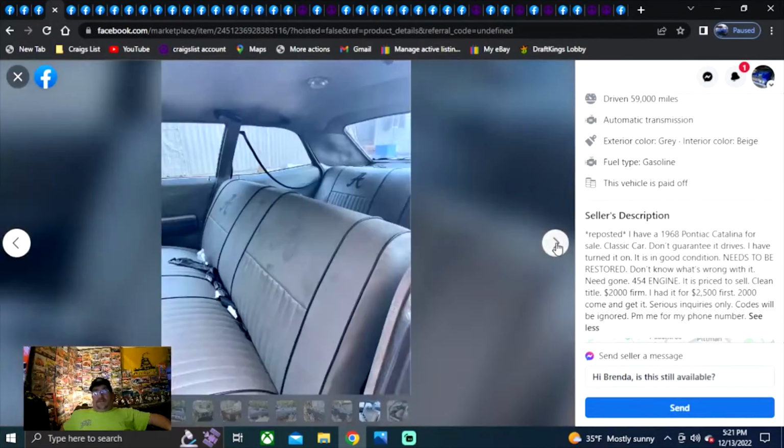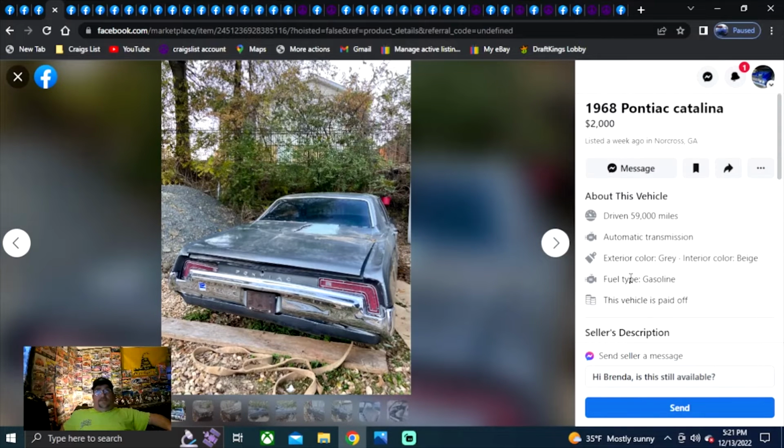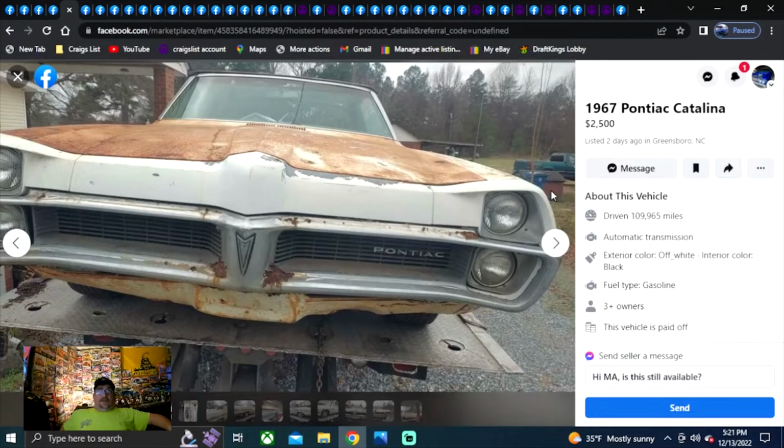So they didn't even show the big block Chevy in that one. Clean title, $2,000 firm. Check him out. On to another one. Pretty good deal for a big block car, right? Big block Chevy. On to another one.